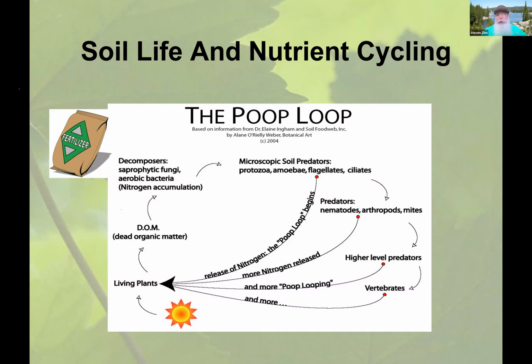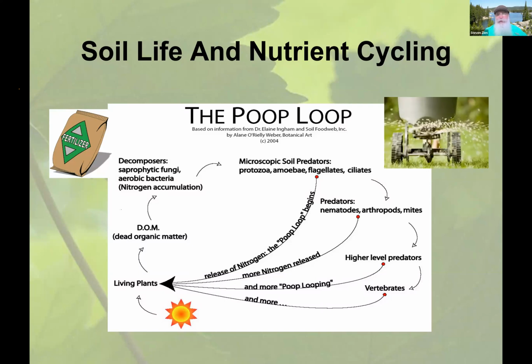And then the bigger guys are eating the microscopic predators. They're even less efficient at using nitrogen, and so there's more poop looping going on. And every time a bigger guy eats, they become increasingly less efficient. And so all this poop looping is going on. And so all these guys on the right side of this picture are kind of like fertilizer spreaders. They're moving around through the soil, depositing nitrogen that's going to feed the plants. And this is exactly why Mother Nature isn't going out there every spring and fall and applying fertilizer. Mother Nature doesn't have to run to the nursery every spring and fall and buy bags of fertilizer, okay?